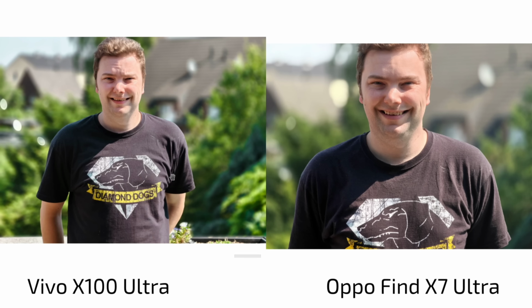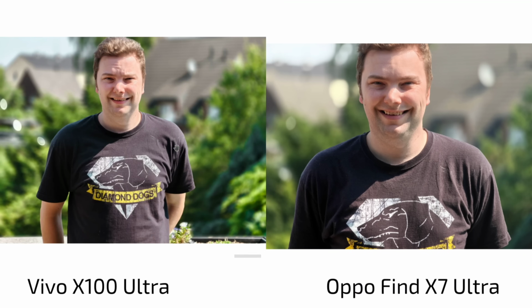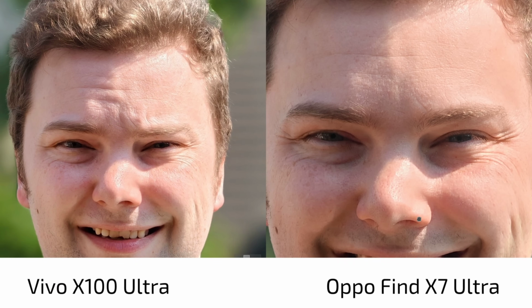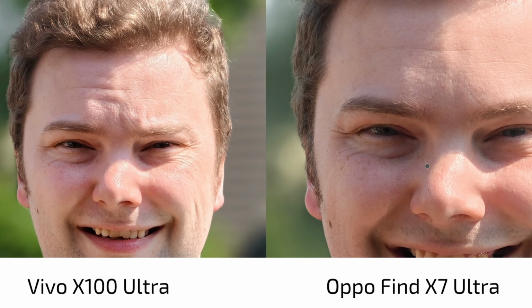Also the cutout is okay. Again, I think sometimes a bit weird here with the arm already out of focus there. And the Oppo Find X7 Ultra, also with its 6 times lens, is a bit weaker than the 3x one, but as you get a bit closer, I think it's quite good as well.